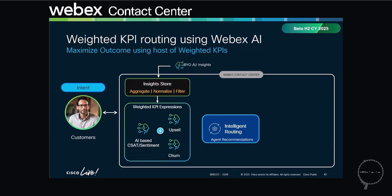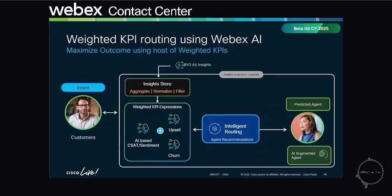The second one: you spoke about maximizing a host of KPIs. Now, why did you talk about a single KPI? That's why you have the second slide up here, where you can use any of the KPIs and mix and match them. You can bring your own insights. Let's say there's a large organization which is using a third-party AI system to produce some kind of insights about a customer. You can bring that in. We'll provide APIs that will put it in our insight store, and this weighted expressions builder will take all of that into consideration and then figure out who the right agent would be to handle that contact. And this is all built using a native AI model. So this is also coming in beta, second half of the year.